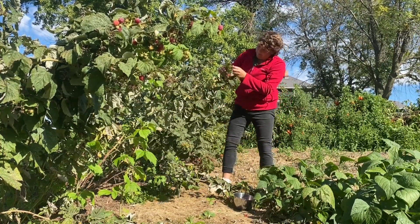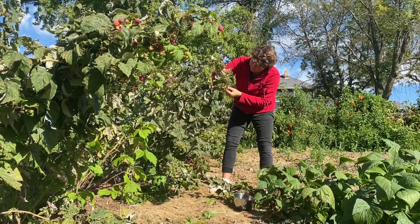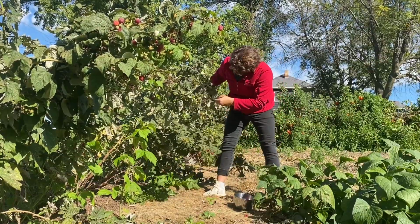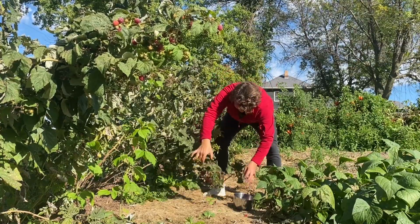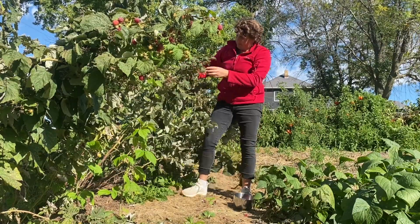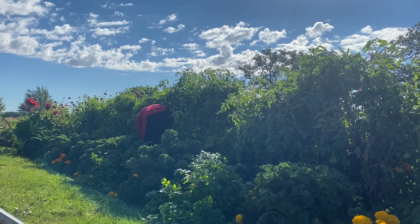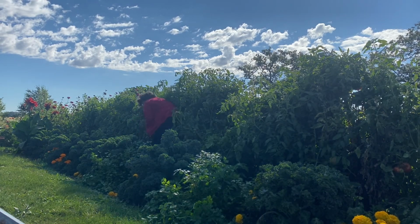I really do think that they would have kept on producing a little longer if we would have had rain, but we didn't have much rain through the month of September, so they are just kind of done. But we did harvest about 5 gallons of red raspberries from these plants. Now we're going to move on to harvesting all the tomatoes that we've got left.